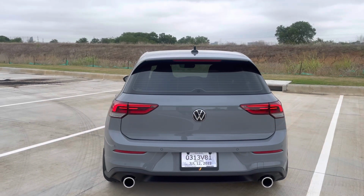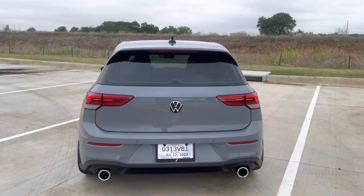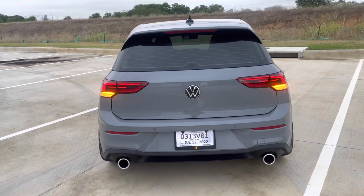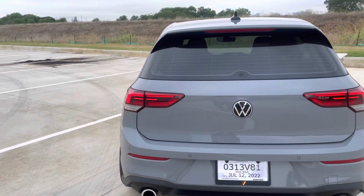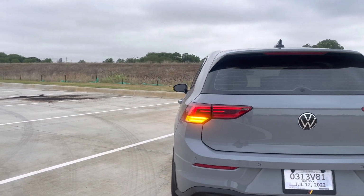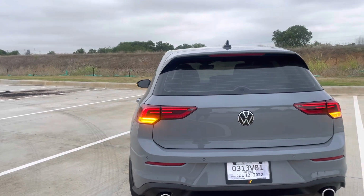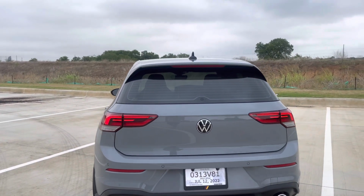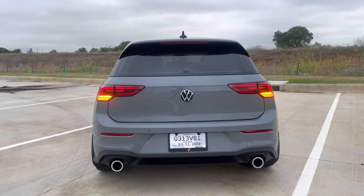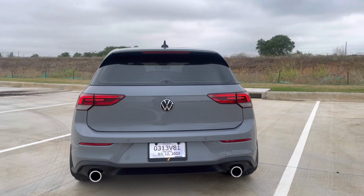So they're not like the orange, you know, US DOT standard thing. I just don't like that. I think it looks really bad. But yeah, it looks really sharp here. I think it looks very European. I know we didn't get the European headlights because of the standards that we have here in the States, but regardless, it still looks pretty close to the European spec taillights, so I think it looks really good.